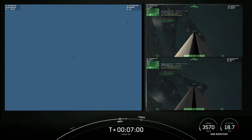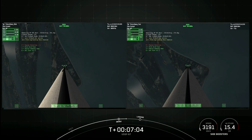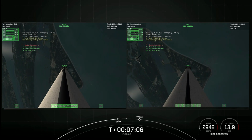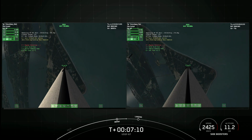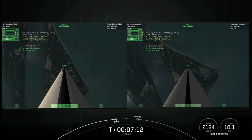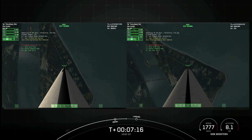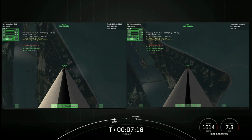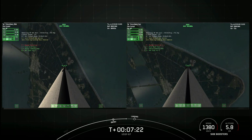Now, next up will be the final burn for each of these side boosters. That is the landing burn. It is just a single engine burn, the center Merlin 1D engine. Each one of these Merlin 1D engines has about 190,000 pounds of thrust. So that is enough to slow the vehicle down just in time for landing. And you could see the coast of Florida in the background. Side boosters are transonic.